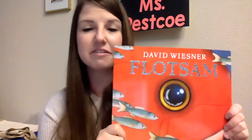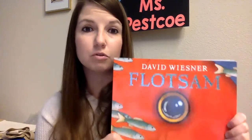In your next lesson for reading, you're going to practice reading to self. And when you're reading, not only do you need to make sure you're reading the words, but you should look at the pictures too and see what the pictures tell you and what information the pictures have that can add to the story that you're reading.